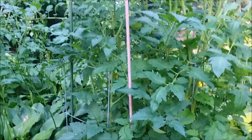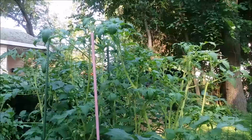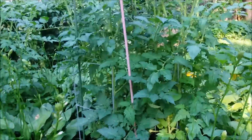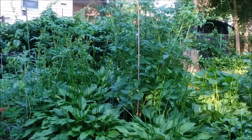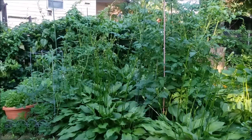Sorry, that's a mosquito trying to bite me. That's why my hand got a little shaky. Isn't that nice? I think this is a great idea, because soon I'm going to have the little red dots of color in amongst the green.